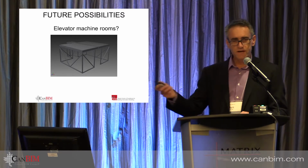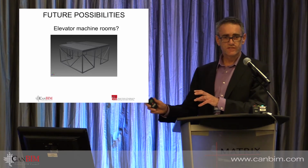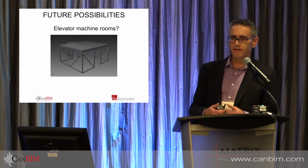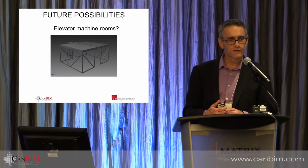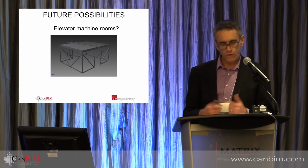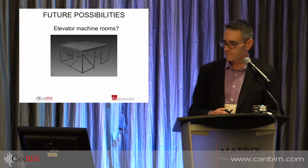Elevator machine rooms. I didn't want to give all of our secret sources away here, but what if you could land a complete elevator machine room on the top of the building and get your elevators up and running that much faster? All of these are things that we've got to look at.